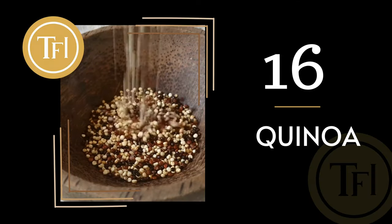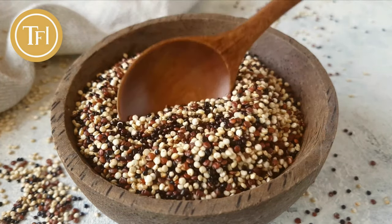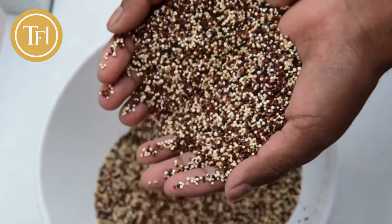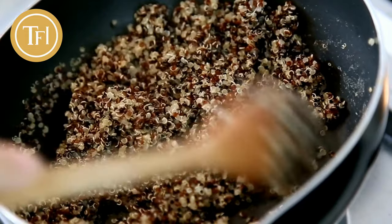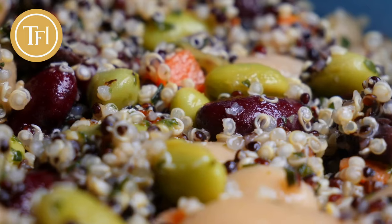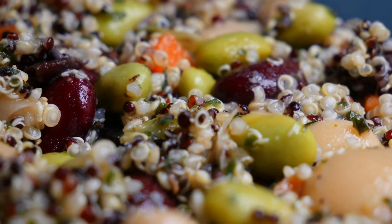Number 16. Quinoa. If quinoa wasn't a part of your pre-pregnancy diet, it's worth adding to the menu now. The whole grain, which is technically a seed, delivers 8 grams of protein, 5 grams of fiber, and nearly 3 grams of iron per cooked cup, along with small amounts of calcium, magnesium, potassium, and zinc.